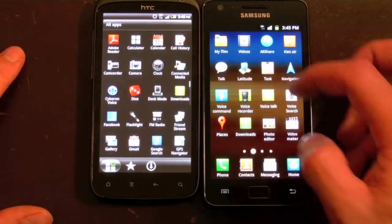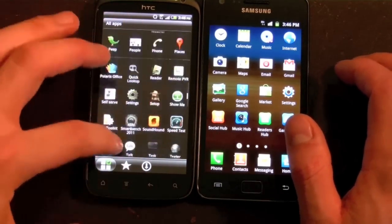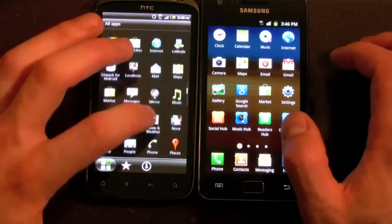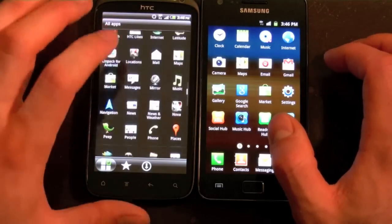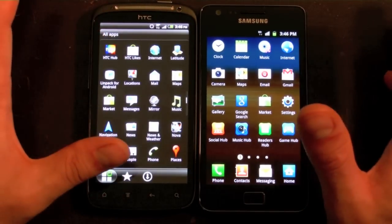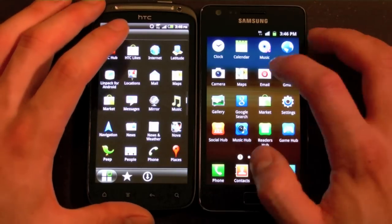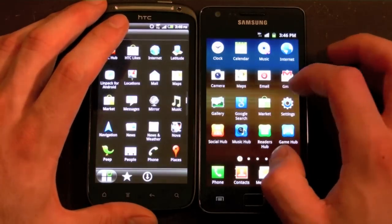You have horizontal scrolling on the Galaxy S2, whereas you have vertical scrolling on the Sensation, and you can see the scrolling is very smooth on the Galaxy S2. Also smooth on the Sensation, but you'll notice a little bit of jerkiness, not quite as smooth. And we've noticed that throughout the entire process here, is that the Galaxy S2 is a little bit smoother in general.